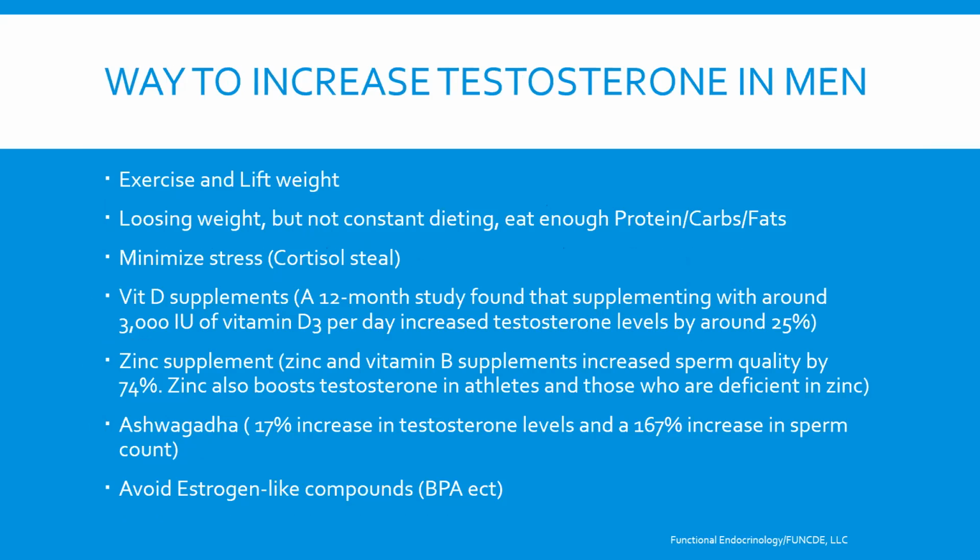So how do we increase testosterone? Apparently, regular exercise and lifting weights helps. Losing weight, but not to the point of constant dieting. You have to have enough protein, carbs, and fat to produce the testosterone.